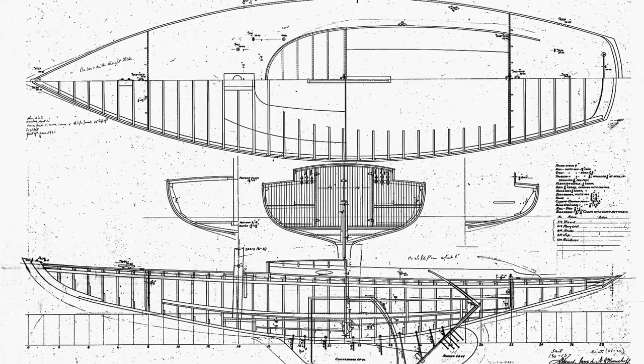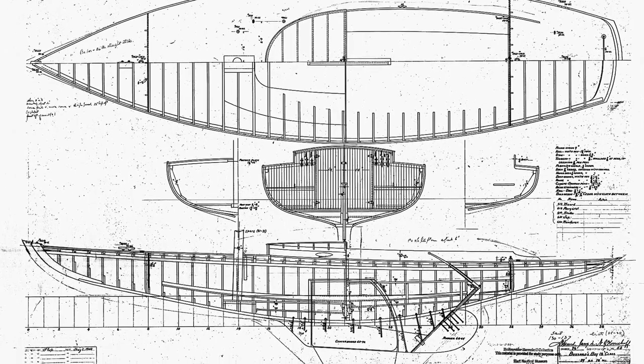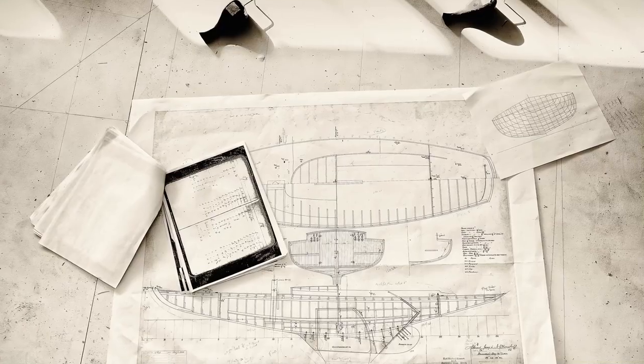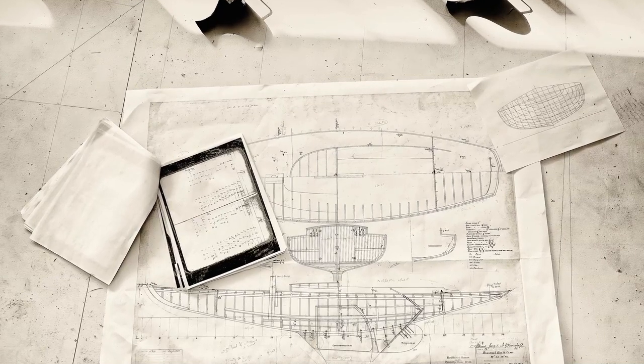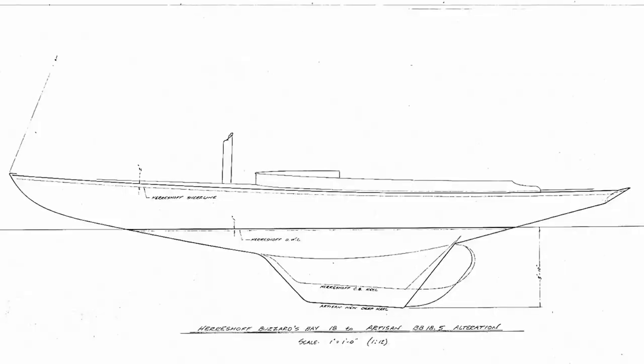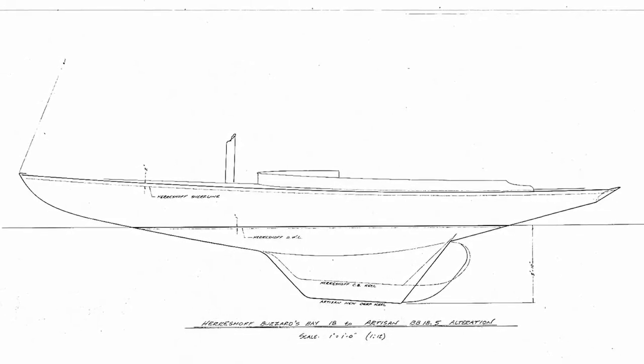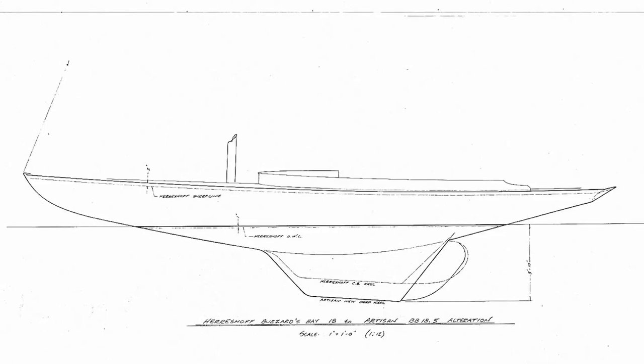All of our Herreshoff plans come from MIT, the Hart Nautical Collection, which is curated by Kurt Hasselbeck, and they've done a phenomenal job at cataloging and making available all of these plans. So we tell them what design we're interested in, and they'll get back to us with a list of all the custom hardware drawings and rig drawings and sail drawings and spar drawings.